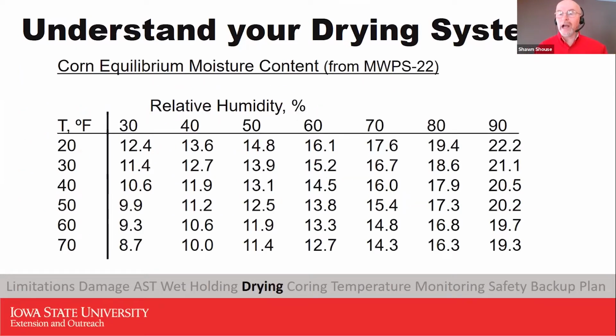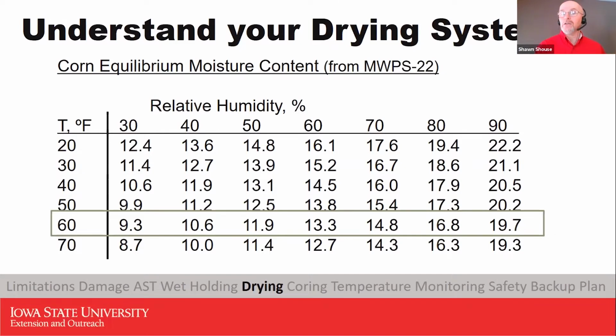To understand how much you can dry with ambient air, you would refer to what we call the equilibrium moisture content. And again, this is frequently published in tables for different grains. This is the example for corn, the equilibrium moisture content. So here we could say if we're harvesting at 60 degrees, and have about 60% relative humidity of the ambient air, we can dry that grain to about 13%. That's the equilibrium that it would reach with those air conditions.